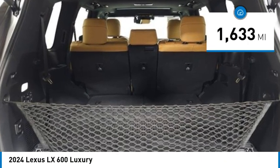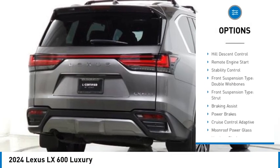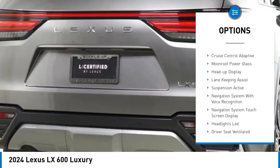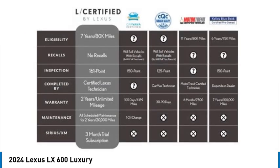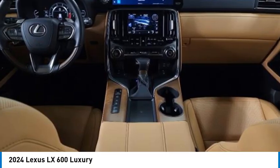Here are some of this vehicle's great options: power windows with safety reverse, headlight cleaners, emergency braking preparation, hill descent control, remote engine start, stability control, front suspension type, double wishbones, front suspension type, strut, braking assist, power brakes.